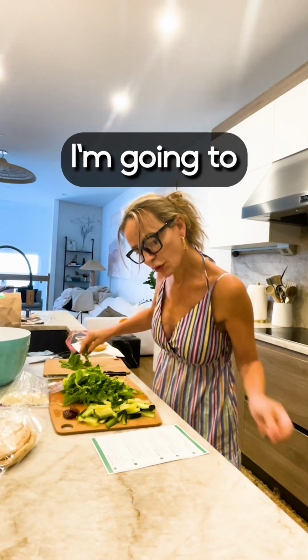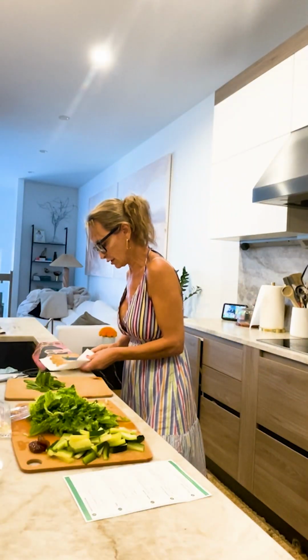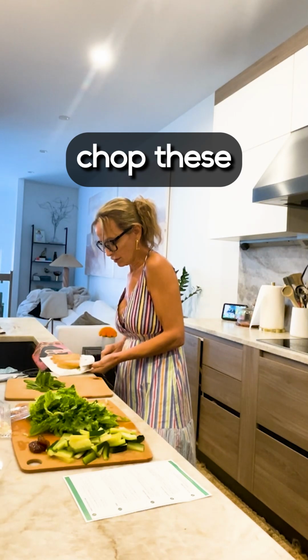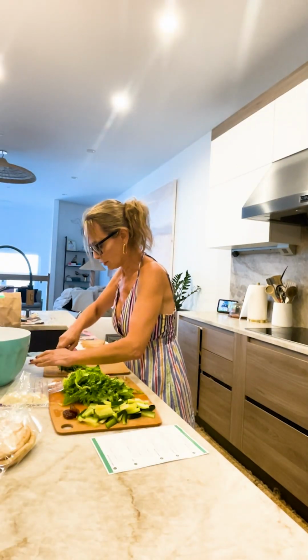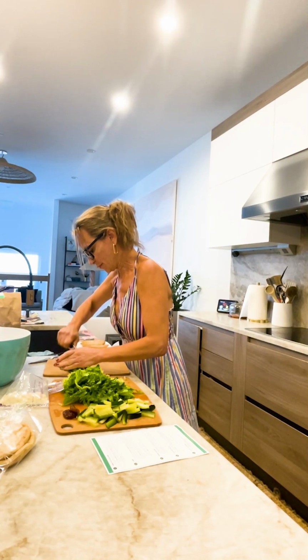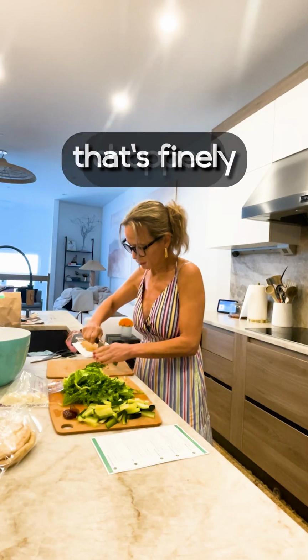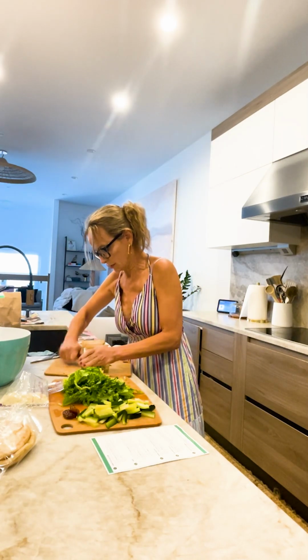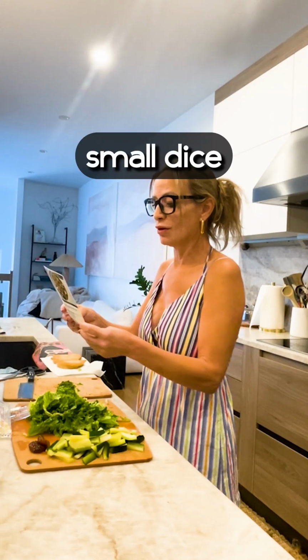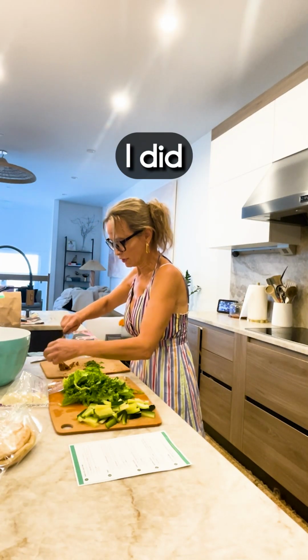Okay. And then I'm going to finally chop these leaves. Let's see. I think that's kind of chopped. Small dice the dates. Okay, so I think I did the dates.